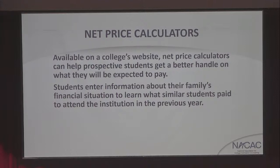It'll give you the institution's overall cost, and then calculate for you what you can expect to pay. It's an estimate, so it's not going to be 100% accurate. The 100% accuracy will come once you've actually filed the FAFSA, been admitted to the institution, the financial aid office has reviewed everything, and then gotten that award letter back to you.